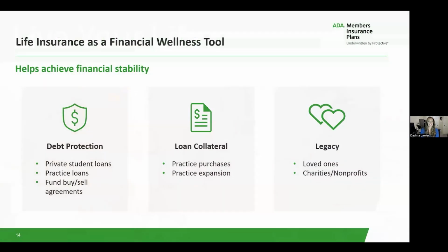And the good news is that insurance is not all about protecting the what-ifs of life. So a lot of dentists use insurance for a practical purpose. Life and disability insurance are both valuable tools that can be used to achieve personal and professional goals. I have a few listed here. These are just three of the most common ways that dentists use these as financial tools.